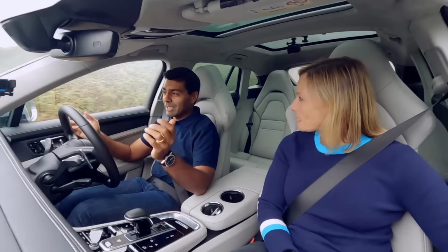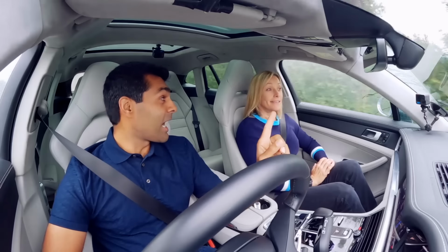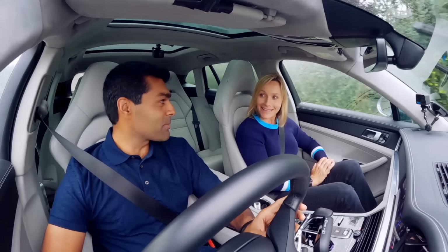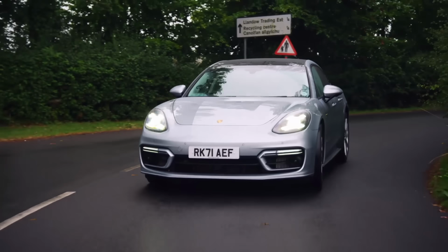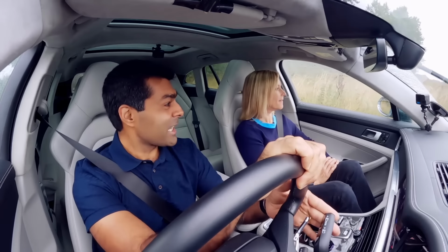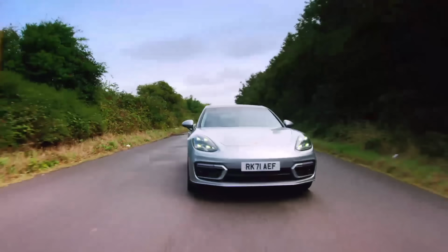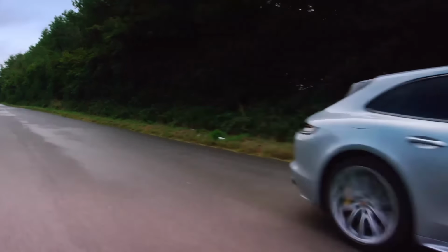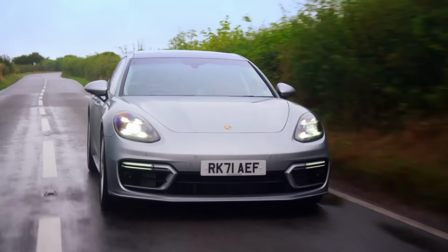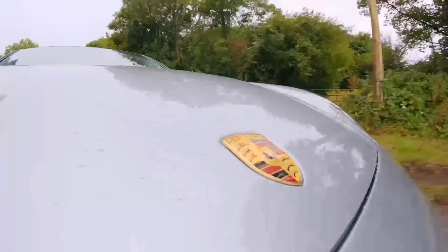Well, Bex, welcome to the Porsche Panamera Turbo SE Hybrid Sport Turismo. Not to 62? Yep, 3.2 seconds. It's got 700 horsepower. It's pretty potent. In 2030, when the sales of fossil fuel cars are expected to stop, the e-hybrid won't even be on sale. But until then, it's a tempting package.